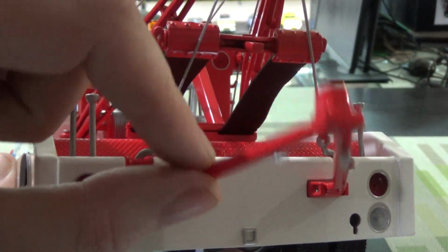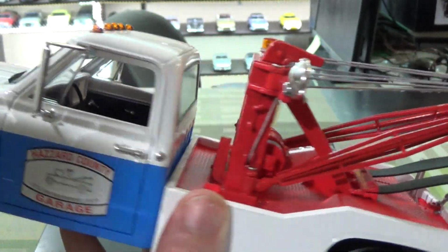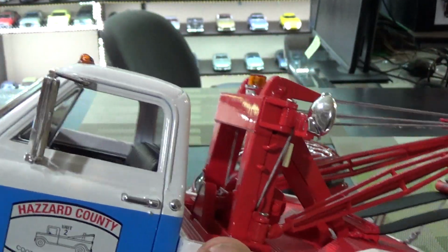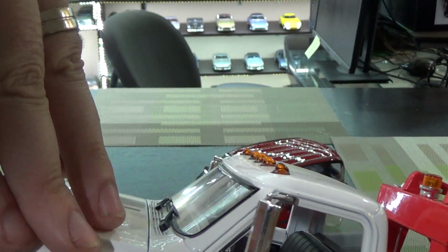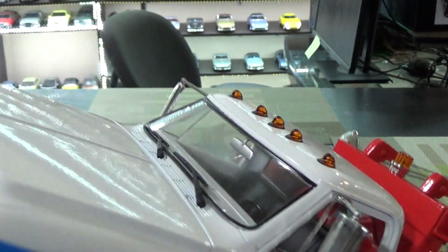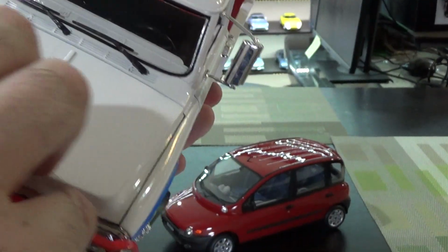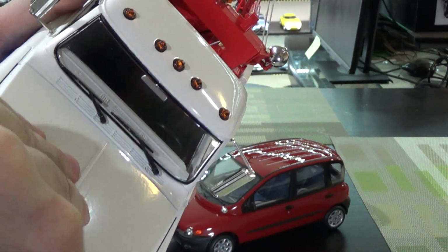You have a decent amount of moving parts. The wrecker part is pretty detailed functionally. The hood opens poorly as usual because it's Greenlight, so you've got some wonky gaps. But if I could get it open, I would, but it's just typical junky quality.